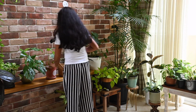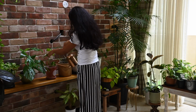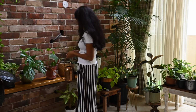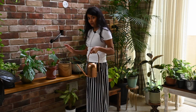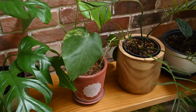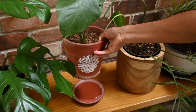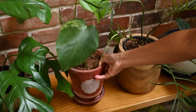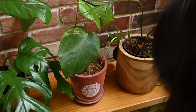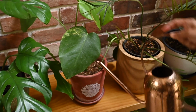This one is a bit dry, so I'll just pour the water and wait for some time, because these are here and I don't want to spill the water outside, so I do it slowly. I let the water drip out first and see how much of it has come out, and then add more water, just to avoid any spillage and extra work.